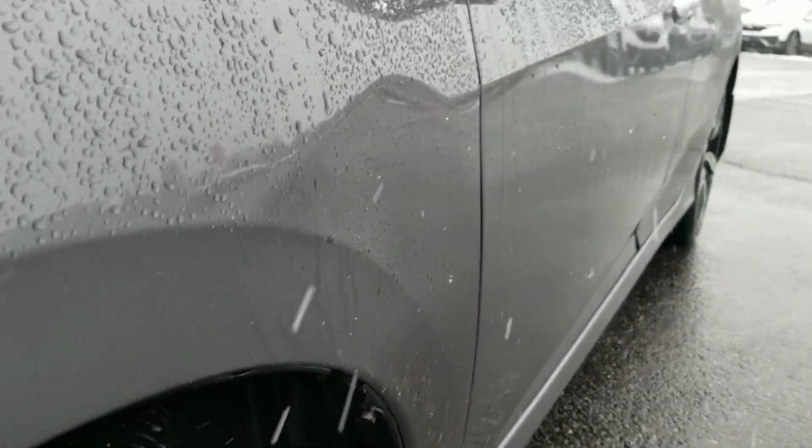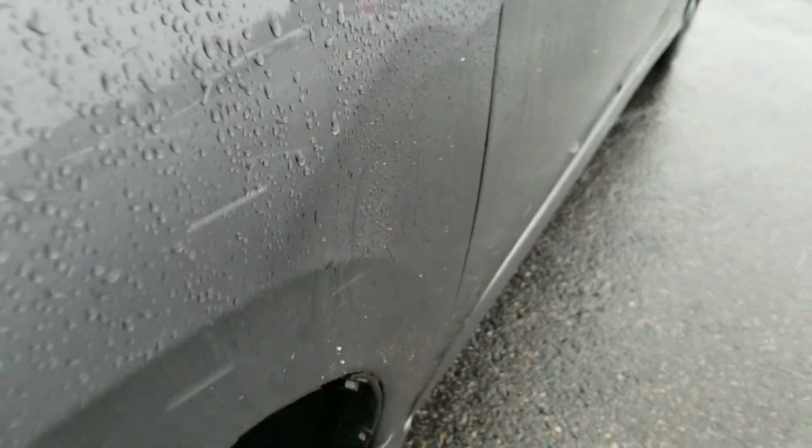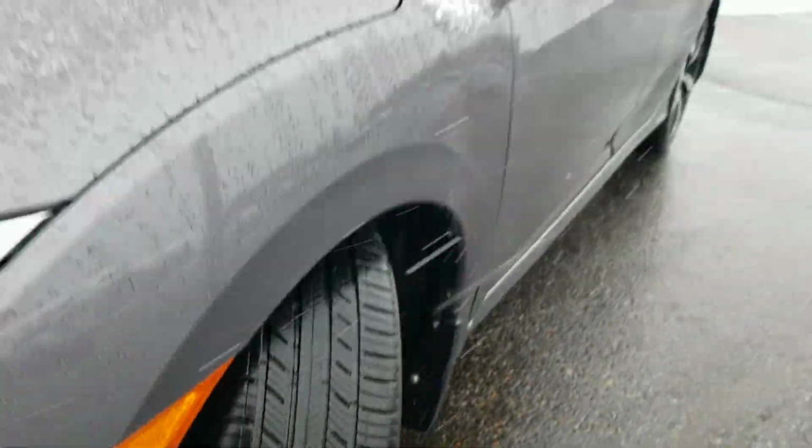I did notice there is a dent here on the front end, so I just want to point that out, just right here. The tire tread is in excellent shape. The tires look like new.